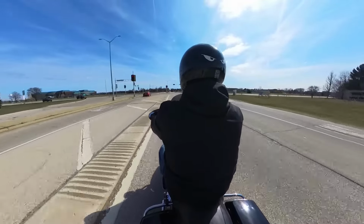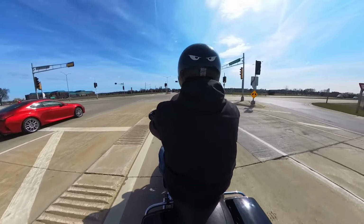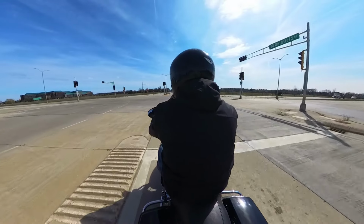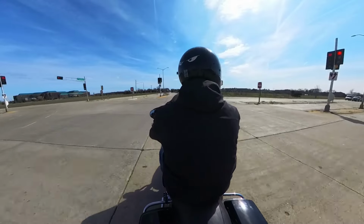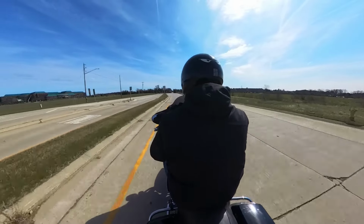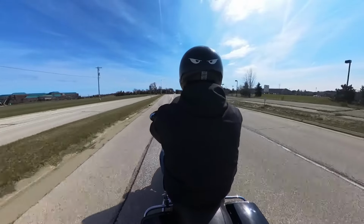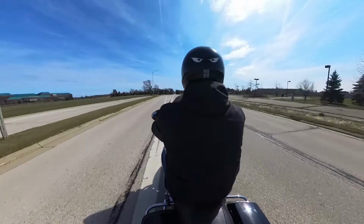Got everybody together. Hopefully the lights work for us. I'd say that worked out okay. Hopefully they stay green. I don't know if they will. That worked out excellent. Second one turns red.